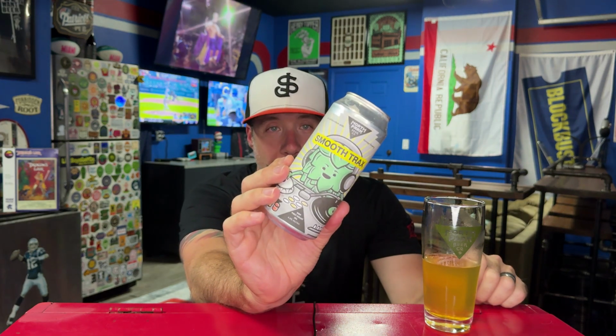It's insanely good. I mean, North Park makes ridiculously good clear beer, and this is no different. The only thing I would change about this beer is the carbonation. It's weird because I can see a ton of bubbles in the glass, but it just does not feel prickly on your tongue. I kind of want that prickliness, but that's good stuff. So we will leave it at that. That is Smooth Trax from North Park and Homage.